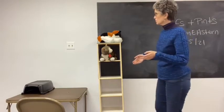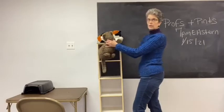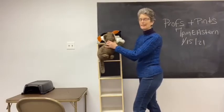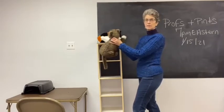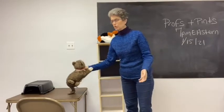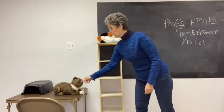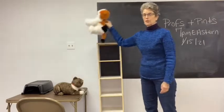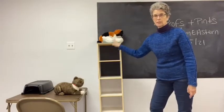Competition is going to be this cat climbing up and batting at that one. That's competition. They're fighting for the same spot, even though it doesn't look that way, because he's swatting at him and irritating him. Another way competition will show up is this kitty could be sitting here, body blocking the route for this one to get off, and he's staring. So he's putting up a challenge.